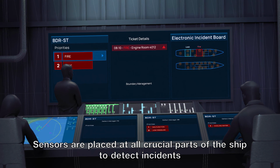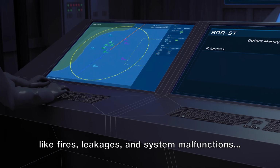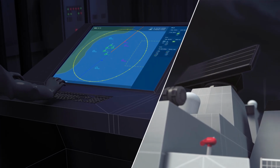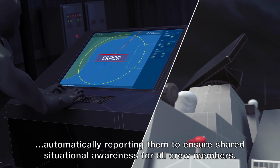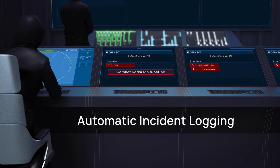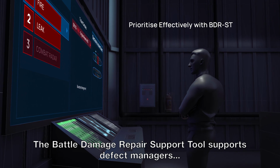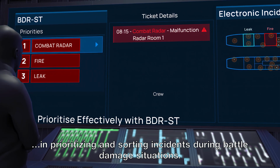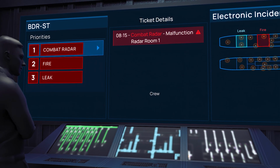Sensors are placed at crucial parts of the ship to detect incidents like fires, leakages, and system malfunctions, automatically reporting them to ensure shared situational awareness for all crew members. The Battle Damage Repair Support Tool supports defect managers in prioritizing and sorting incidents during battle damage situations.